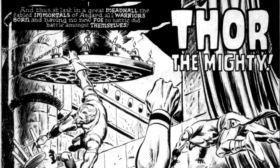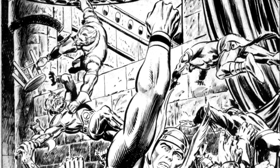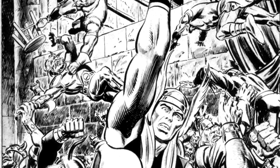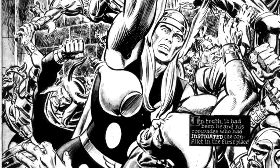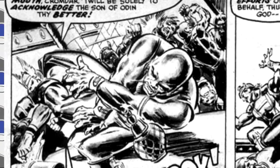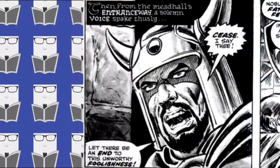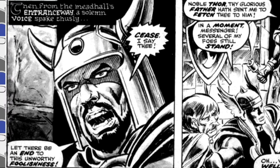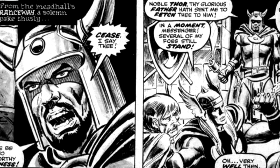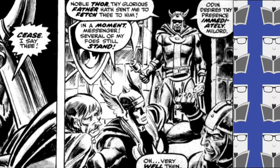So the story starts out with Thor and the Warriors Three in some sort of Asgardian pub in a big old fight, a typical bar brawl going on. Thor obviously getting the upper hand, but the Warriors Three doing their share of the battle. When all of a sudden a messenger comes by and says, "Hey, guys, Odin needs you." Well, not guys, just you, Thor. Odin needs you, let's go. So Thor wants to finish his fight, but nope, we gotta go right now.